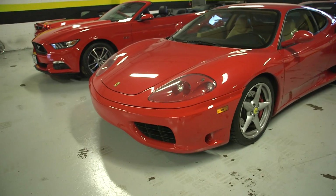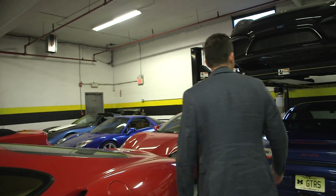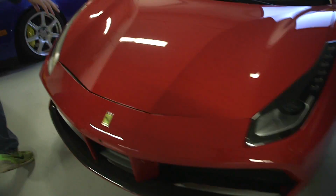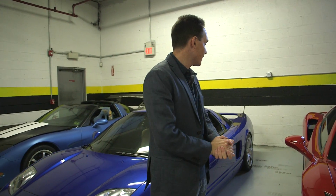360, rock solid. My brother drove it home the other day. No issues, started right up. Believe it or not, after sitting for a considerable amount of time. I got to shuffle some cars around here. Shavam's on a tender, 488's on a tender, still with 170 miles on it. I was going to bring it down to the track in Florida, but it ended up being a washout the day I was going to go.